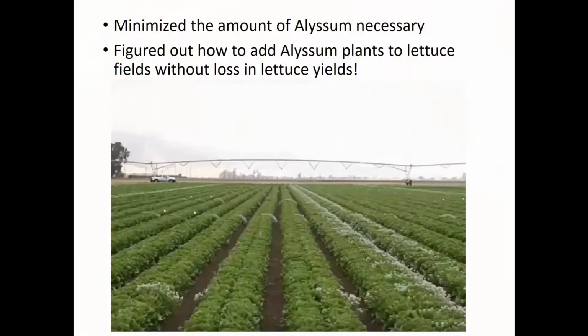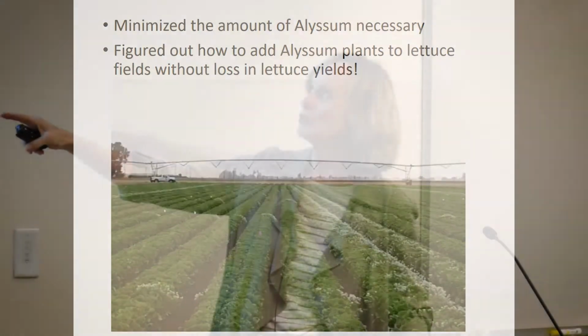And so this guy, Eric Brennan, spent a lot of years, and he actually figured out how much alyssum, that alyssum was a really good plant, how to plant it, how much he needed to plant. And he eventually came up with a strategy to add alyssum plants to lettuce fields without loss in lettuce yields. So he planted them at the edges of rows of lettuce. He didn't need any whole rows of alyssum. And this is going very well.